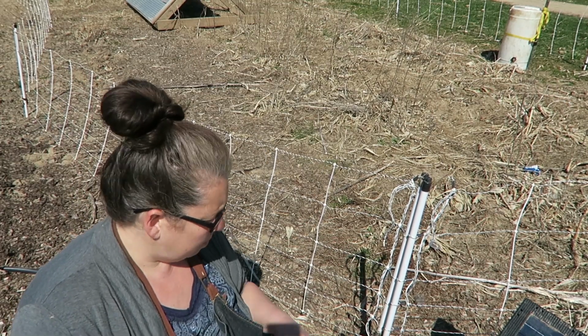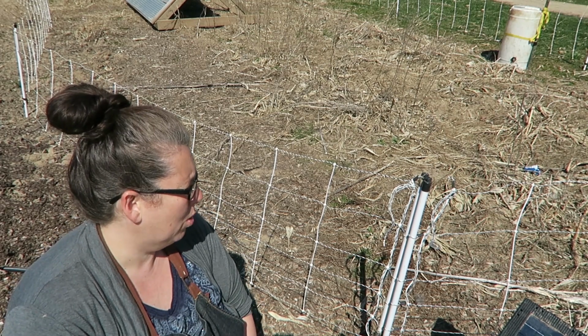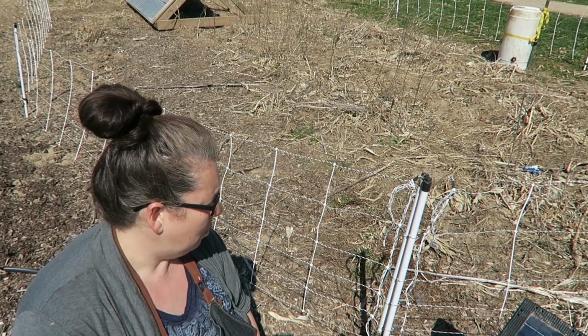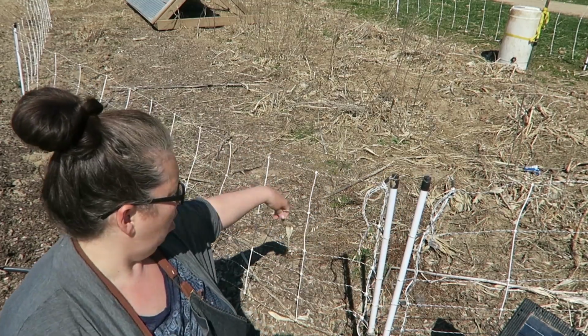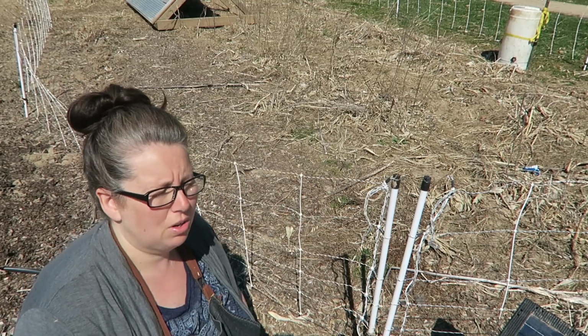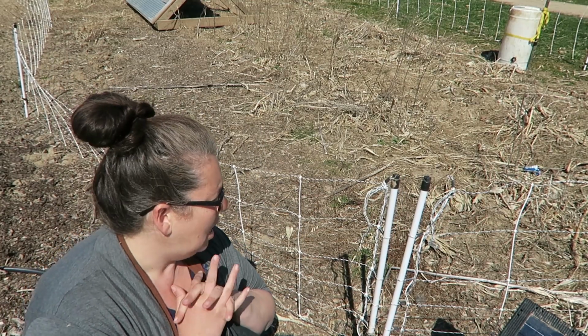Couple of interesting pieces working with portable fence. You really need to be organized. Portable fence is lightweight. You can pick up all of these posts, and then you have to deal with all this crazy netting. You saw yesterday, I'm not very organized with it. We are going to get better at that.